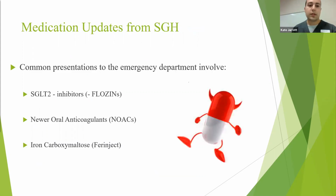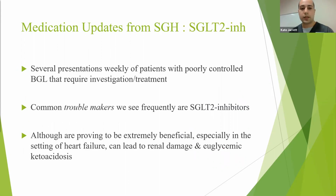Medication updates from the emergency department. So as I said, we'll just briefly talk about three medications that we do commonly see that do pose risks or that we do see associated with risks or problems to our patients in the ED. The first group being the SGLT2 inhibitors.